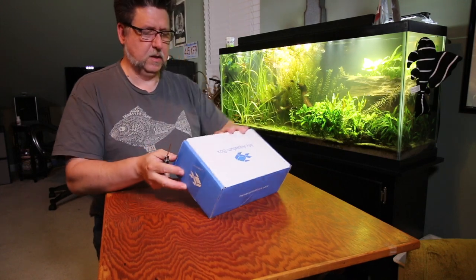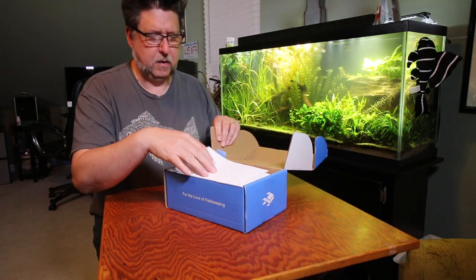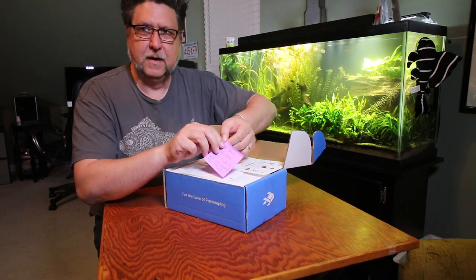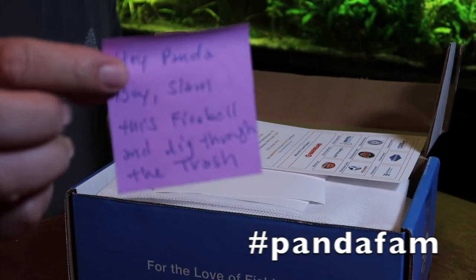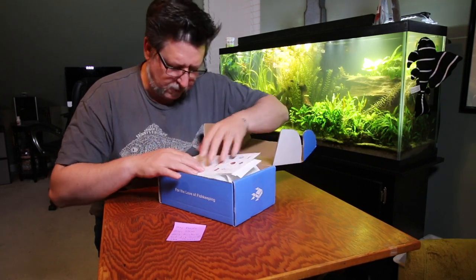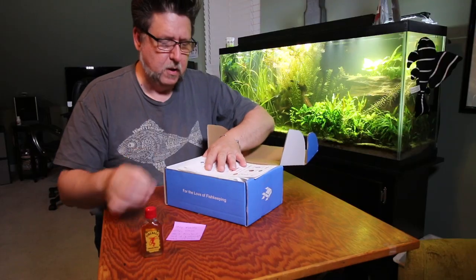All right, the box is freed and we will take a look inside. Oh, there's a little note. Special note, what could it be? Ha! Hey, Panda Boy, slam this fireball and dig through the trash. One thing I learned about Mike is he really likes a particular type of alcohol called Fireball. And maybe we'll partake of this in just a minute.